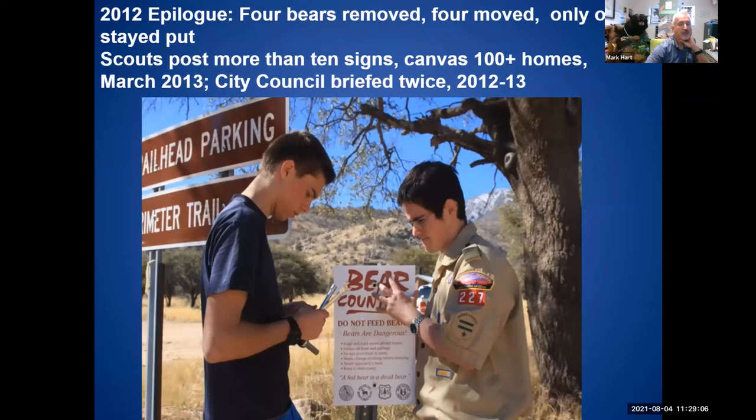Interestingly, I got approached by someone from the Boy Scouts, a young man on the right who's doing an Eagle Scout project, and said, you know, what do you have for me? And I said, well, you can help us do public outreach in Sierra Vista in the spring because we're concerned we're going to have the same kind of problems in 2013 that we had in 2012. So the scouts dutifully went out, they posted signs, they went door to door, they passed out Bearware brochures, talked to residents about how to live safely with black bears, reminded them that in Cochise County, at least, it's illegal to feed wildlife. And the problem eased.